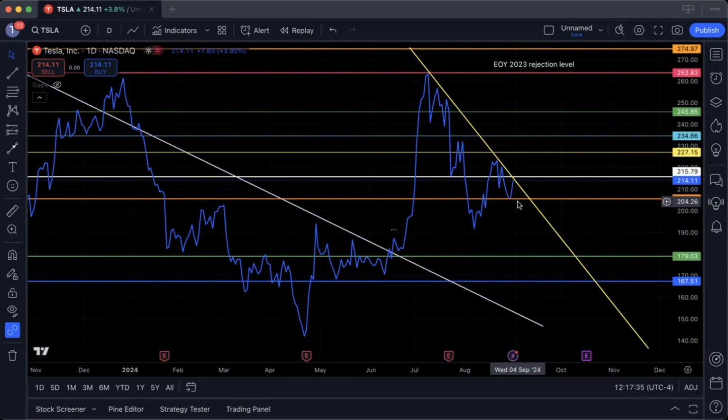And from there, if 205 continues to hold, it's going to be shorter and shorter bounces as this trend line continues to follow, before either we get a breakout of the trend line or a loss of the 205 support, which will bring us back down here to retest the 192 zone. And if we lose 192, 180 is in the cards for Tesla.